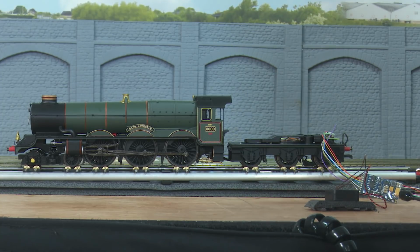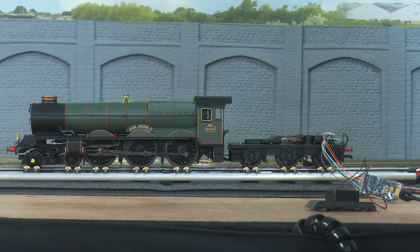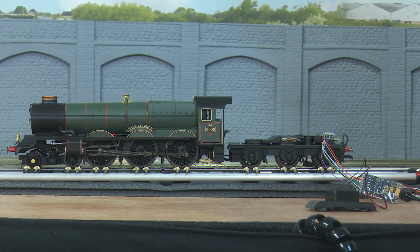So I'll do what I did before, hopefully, and just put the sound on, and then hopefully you can hear the background hiss of the steam as the Loco would be sat in the station. Blast of the horn, and we take it away up to speed step 15.